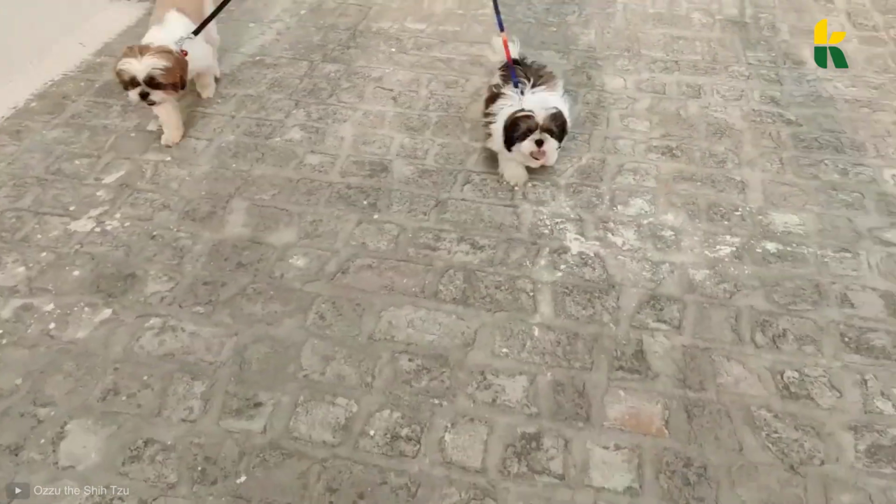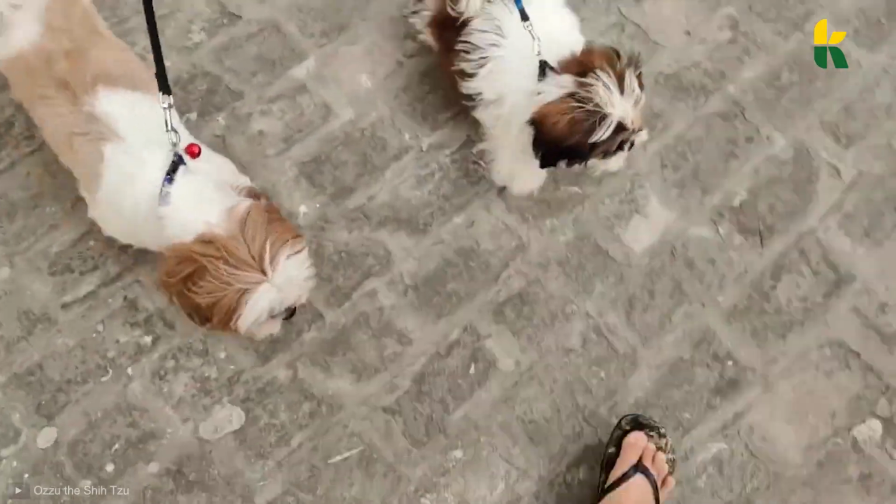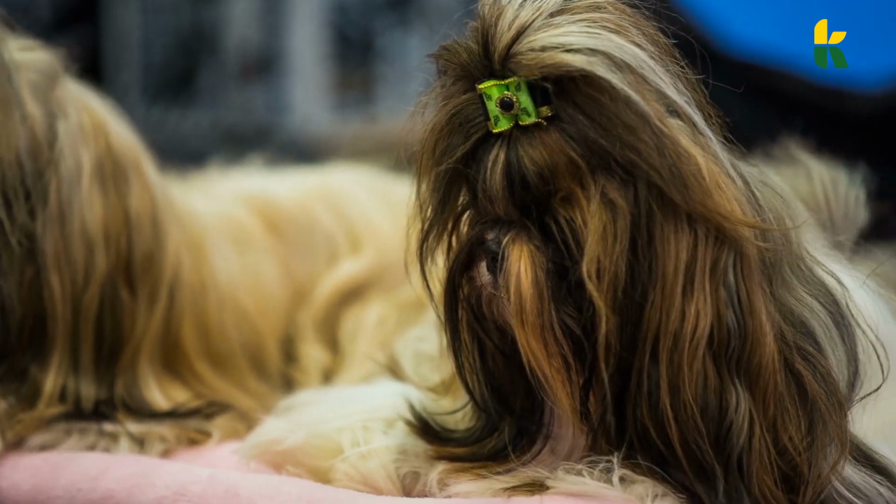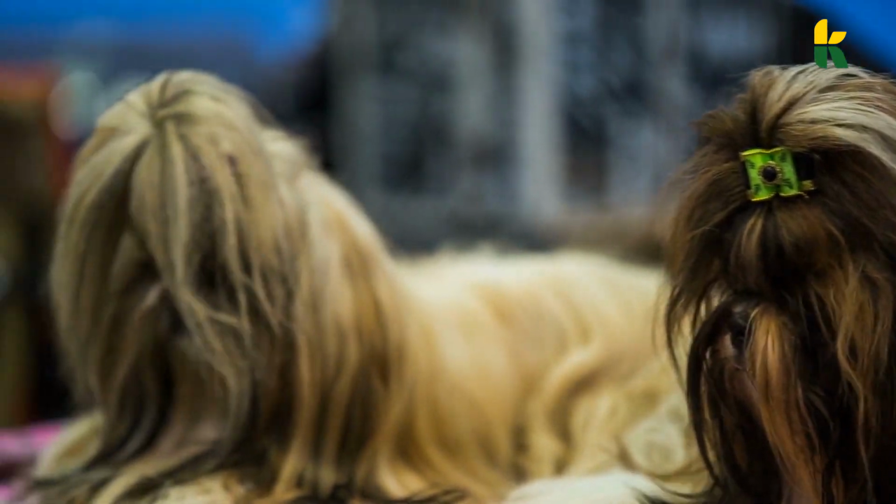On top of that, their long coats require constant grooming. They need to be brushed regularly to prevent matting and may also require occasional trips to the groomer for haircuts and other maintenance.